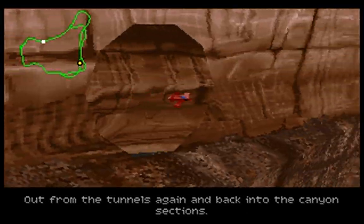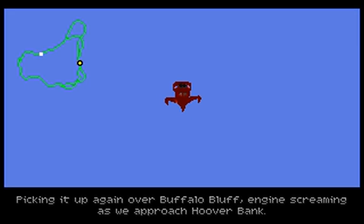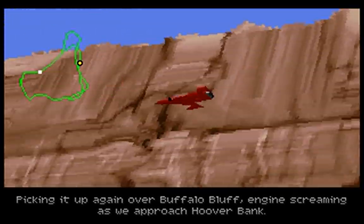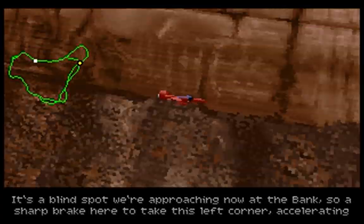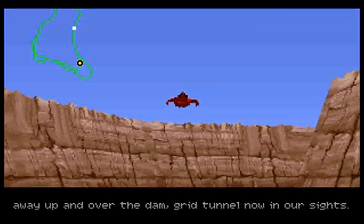Out from the tunnels again, and back into the canyon section. Picking it up again over Buffalo Bluff. Engine screaming as we approach Hoover Bank. It's a blind spot we're approaching now at the bank, so a sharp break here to take this left corner, accelerating away up and over the dam.